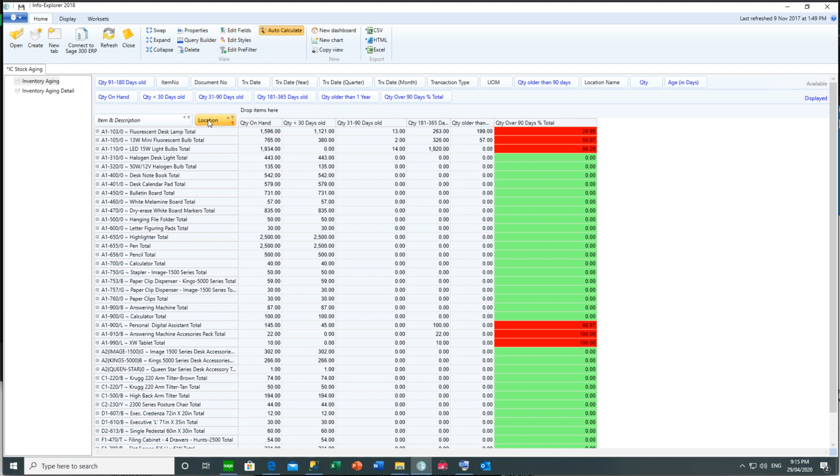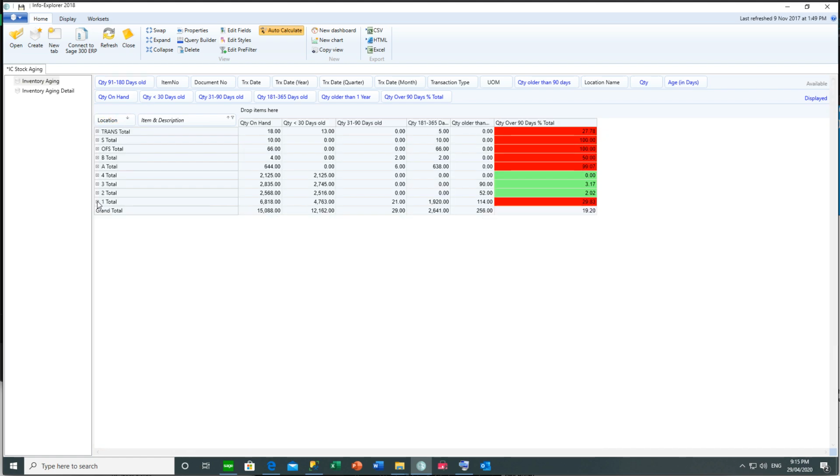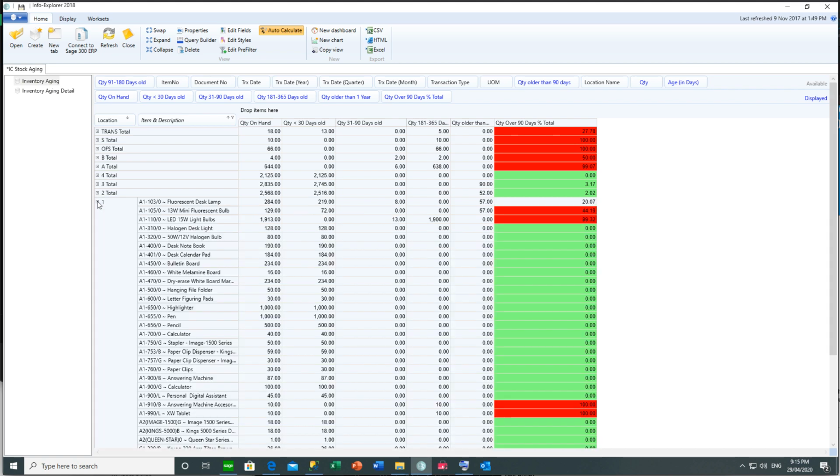We can also flip around and look at location before item. And if I collapse this, I can see that location 2 is doing okay, but location 1 has a relatively high percentage greater than 90 days, with stock older than 90 days. So I can expand here and look at which items in location 1 are an issue without having to run a separate report.